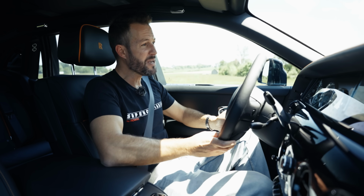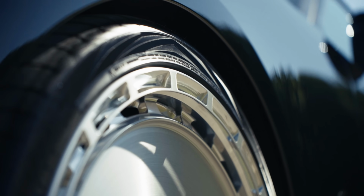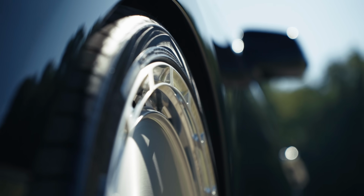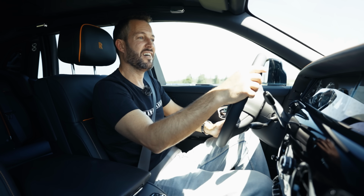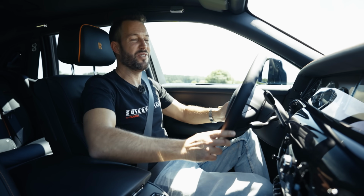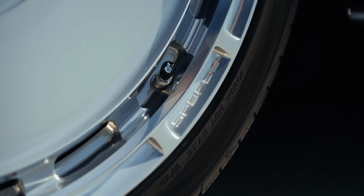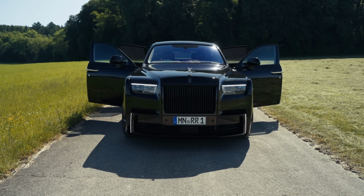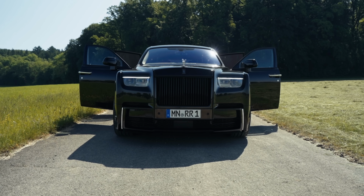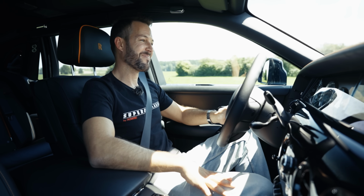Until next time, let me know what you guys think about the new SB3 wheels in this unfathomable car. Honestly, sorry, a little bit gobsmacked about that. Let me know what you think about the SB3s in this car. I love them. I really love them. They are just tremendously special, as is the rest of this car. An absolute triumph this is. Boggles the mind.